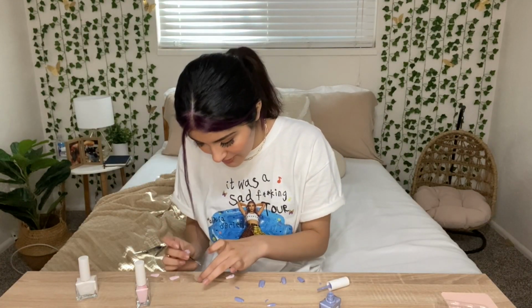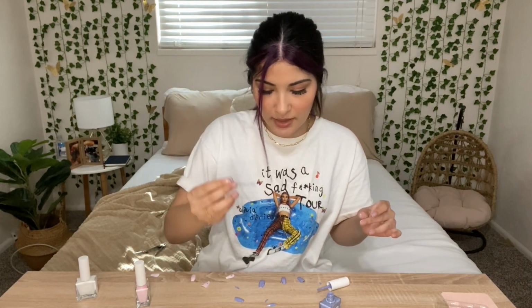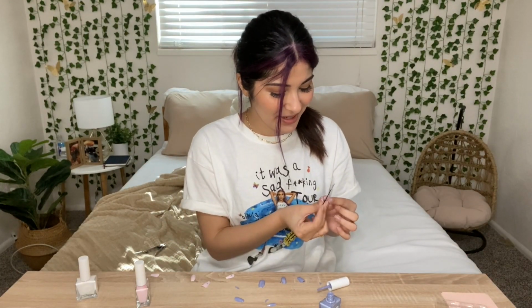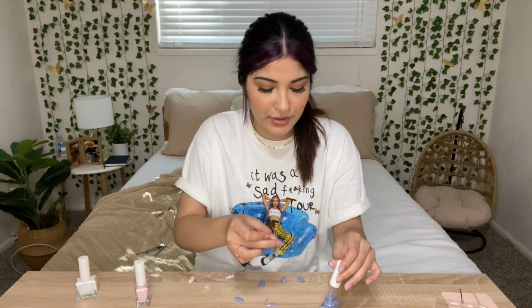I don't think that was supposed to happen. I literally don't understand. This sucks. Why am I using it? Why do people say bobby pins? Bobby pins don't work. I don't understand. If it works, why doesn't it work? Okay, I'm starting to get some better results.